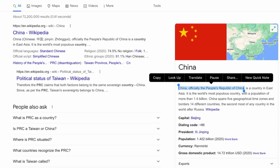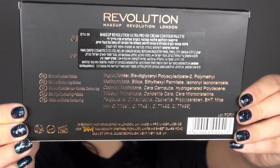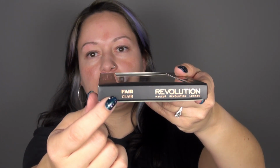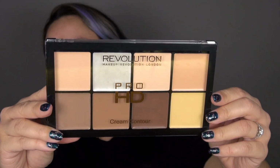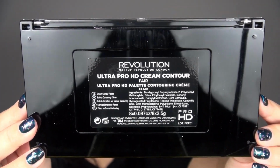It's quite cheap, as you can see, 42 shekels. Made in PRC. Where's PRC? China, officially the People's Republic of China. So good for 12 months after opening, like most cream products. Oh, right, that makes sense. So I guess I'm glad I chose the right one. I guess they have fair, medium, and I hope dark, to be inclusive. But yeah, I got the fair one, which I didn't know was fair, but I guess it's good because, well, I have fair skin. So it says over here you have 8 units, as you can tell. Each one of them is 0.087 ounces or 2.5 grams each. It's a decent amount of product.